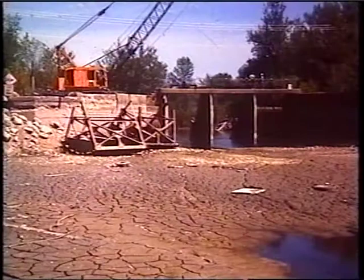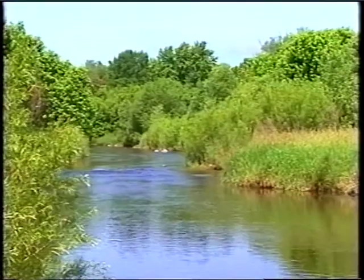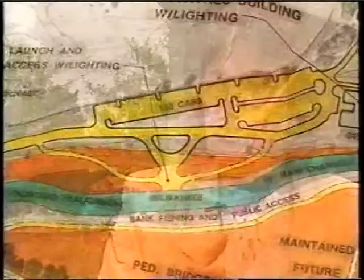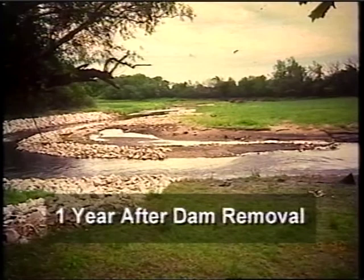I think the most important thing is to have an alternative for people to look at. What will the area be like without the dam? Will it be an asset to the community? Will it be an asset to my property if I'm a neighbor? You've got to have that alternative vision. Together, the city and the community developed a plan for how the new land would be restored. This process helped people envision what the area would look like once the dam was removed.